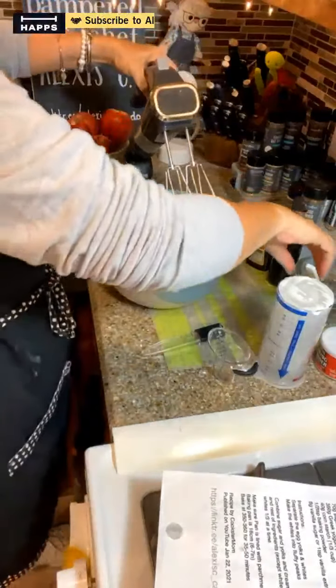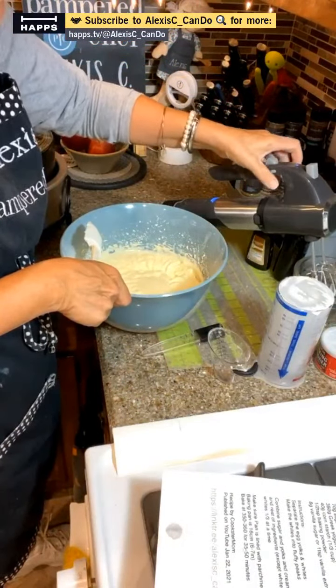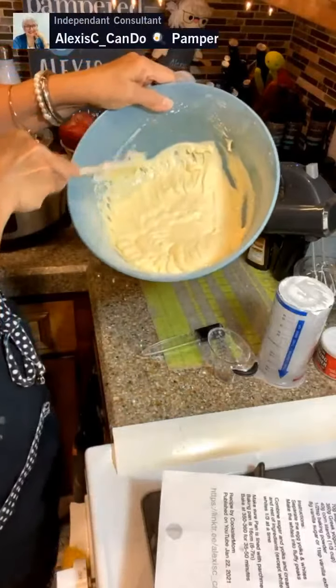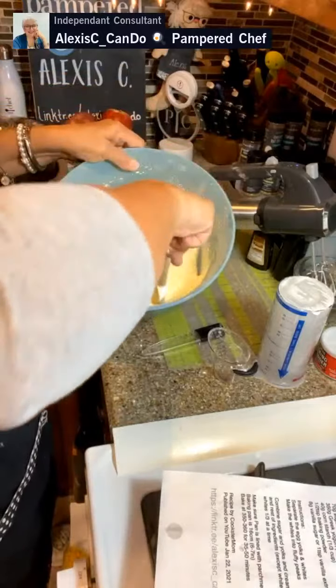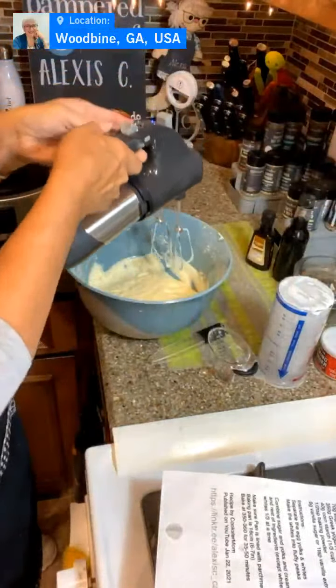We're going to knock it down using our scraper on the sides. Let me see, I'm going to put this over there. Hopefully it stays there. All right. And just knock it off the sides so you can get all the flour and the corn, not the flour, the cornstarch and all the other dry ingredients in there. I'm going to mix it up one more time. Put that over there.